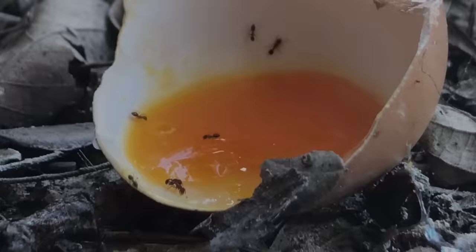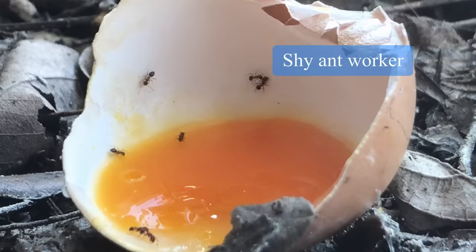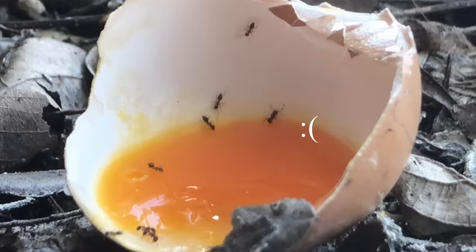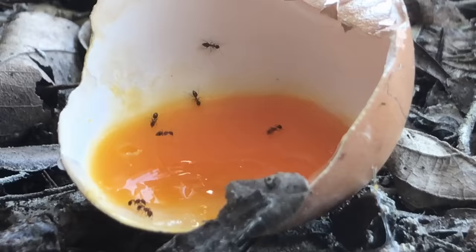I could now see them aggressively bully other ant species too, such as this worker from the shy ant colony, getting harassed by an Argentine ant worker. It is similar to what the red big-headed ants did before, but these guys are not native and routinely overwhelm ecosystems, so this was very unpleasant for me to see.